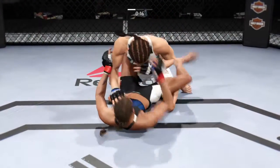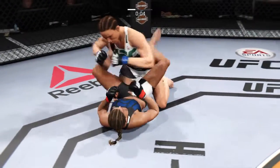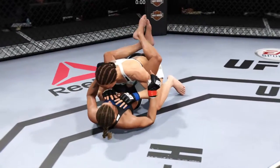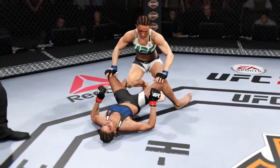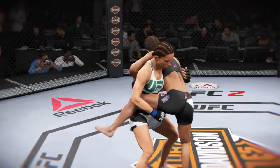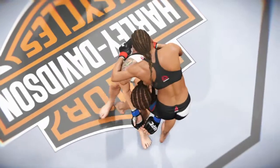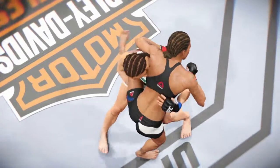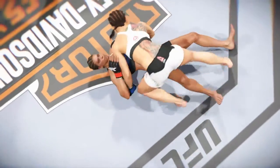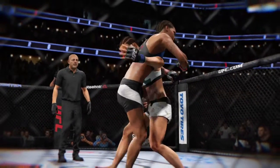Tries to move to half guard, but can't. Final seconds of the round. Solid elbow. 5 minutes in the books. Round one complete. Let's take a look at some of the action here. Here we see a beautiful takedown. And here's another perfectly executed takedown. And here is another very nice takedown.